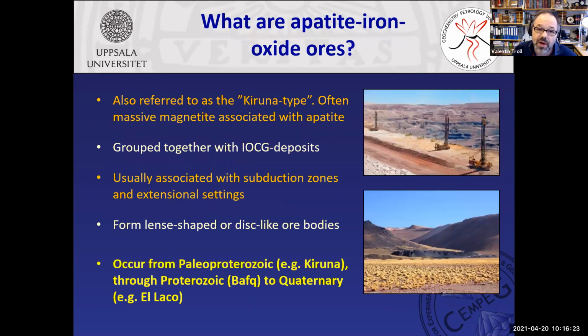So these apatite-bearing iron oxide ores are often referred to as Kiruna-type ores. They are massive magnetite, but often associated with apatite. There are, of course, a lot of complications around them, but these are the simple mineral components that we find in the most massive parts. They are often also grouped together with IOCG deposits, iron oxide copper gold, but there's big debate, and I have some colleagues, including some of the co-authors on my paper, that are not very happy with that. Others are much more favorable towards a link between IOCG or porphyry copper type systems and the Kiruna-type systems, but this is something we can discuss a little later as well.